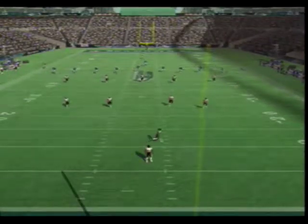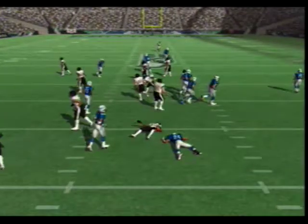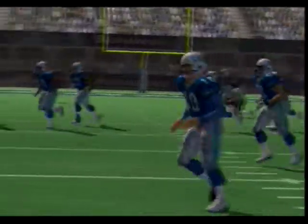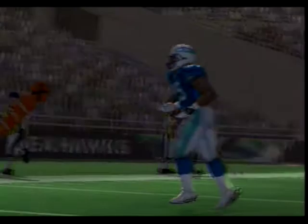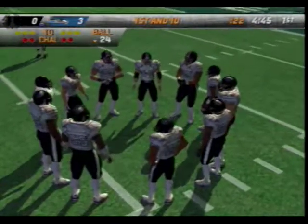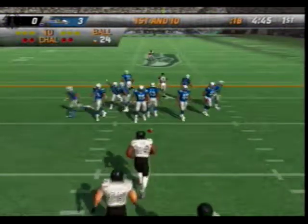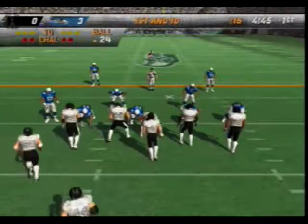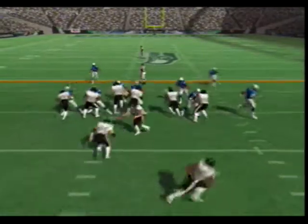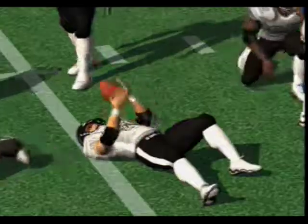Kick, they'll set up for the return from the 8. They forced a 3-and-out on the last series. So they have first and 10 here. There for the tackle at the 28.